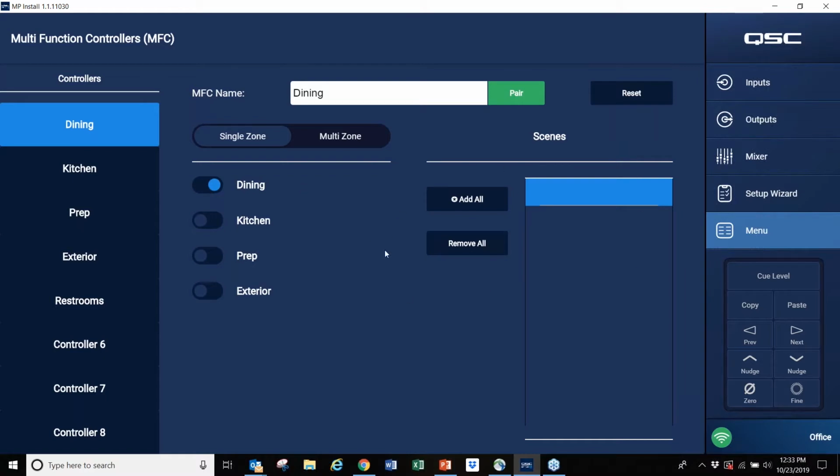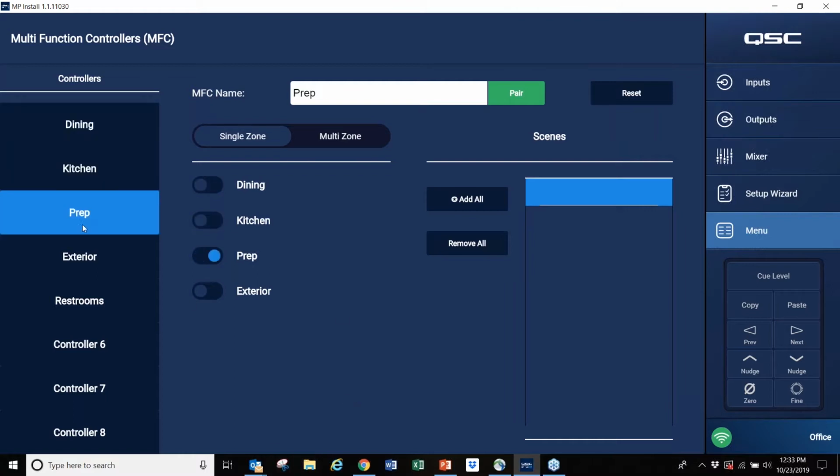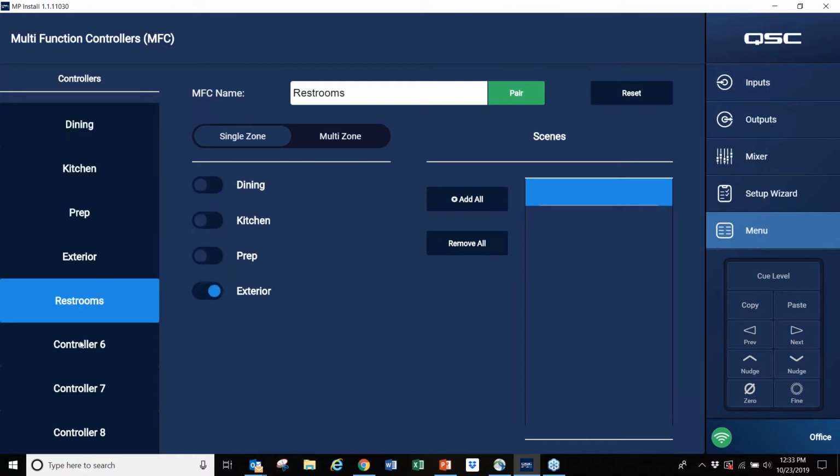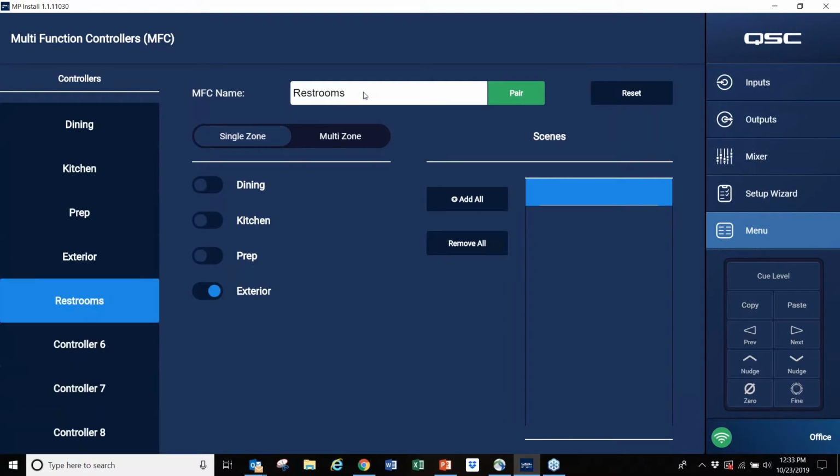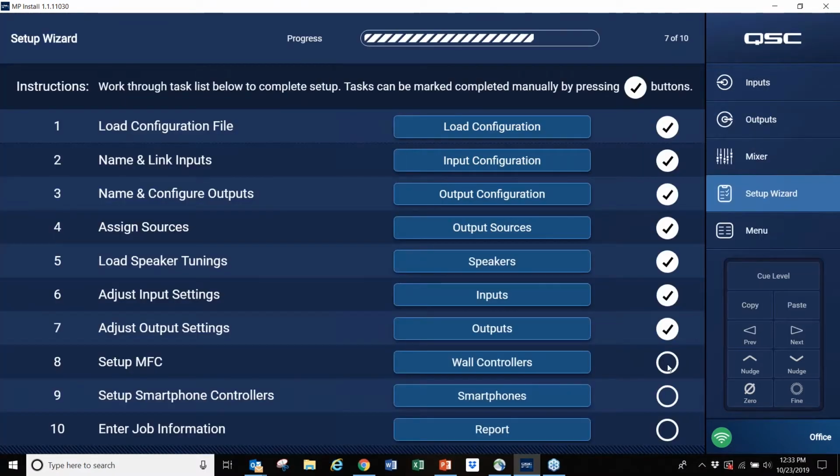Additionally, if I have saved scenes, I can add scenes, and my scenes would show up in this list here, and then I could add scenes that could be recalled from my wall controller. So this is how I set up wall controllers. And as I told you before, I could have up to 8 different wall controllers, and I can just name them. This is the bar, right? And if I had a zone that was the bar, I would just select that zone. So that's how that functions. Go back to my setup wizard, check that box off.